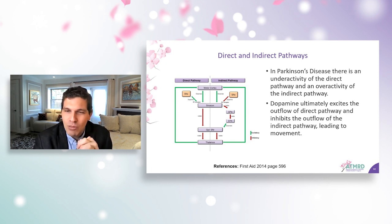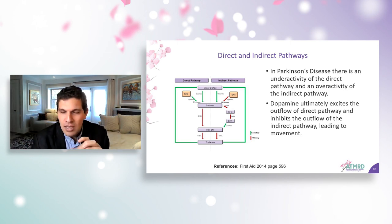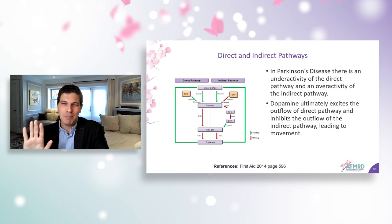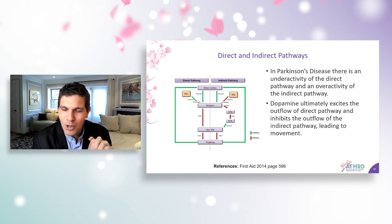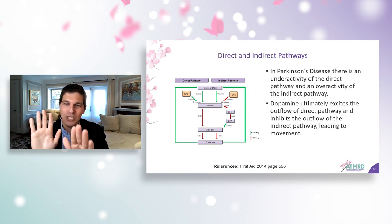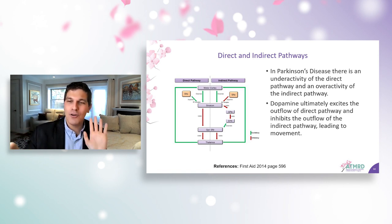And the indirect pathway is the ultimate outflow, the ultimate effect of that indirect pathway as we move down that right-sided schematic, essentially helps dampen or slow down movement. And imagine a gas and a brake pedal. So you've got the gas pedal, you've got the brake pedal. You might be driving, I think a go-kart is what you would hit the gas and brake with at the same time. And what you see there is in our medications, we hope to hit the gas pedal to help our patients move and take our foot off the brake.